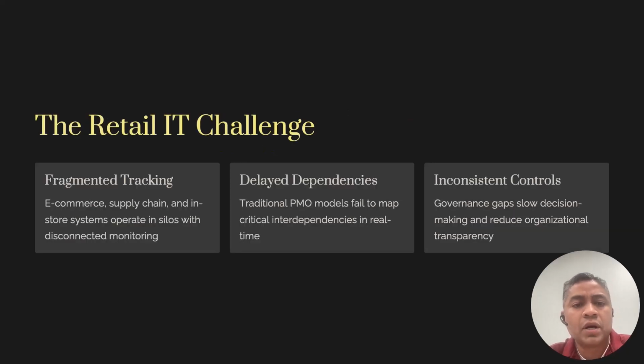What are the common retail IT challenges that we come across as a program manager or portfolio manager? Fragmented tracking. Irrespective of the domain that we are working in, most of the systems operate in silos with disconnected monitoring, whether it is product functions or engineering functions. That's a common challenge we see across.